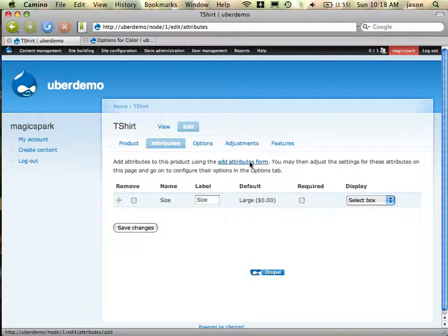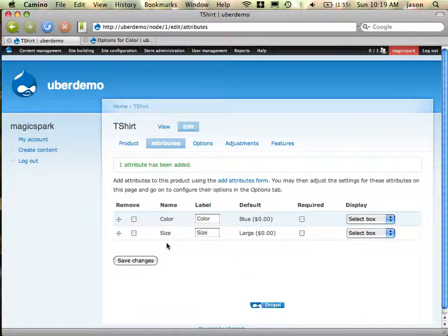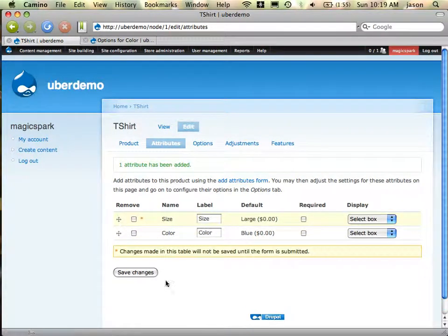We're going to add more. Now we're going to add color. So basically every time you have something you haven't added yet it is visible in this select here. So I can add attributes. And now you have size and color. Let's put size first so I can change the order as well, just like that.